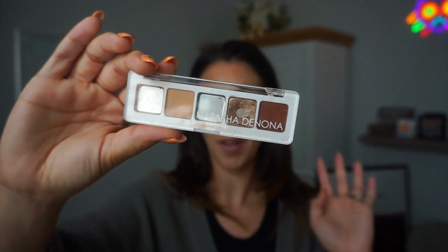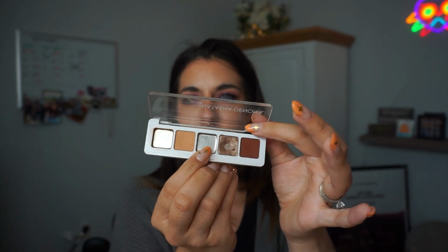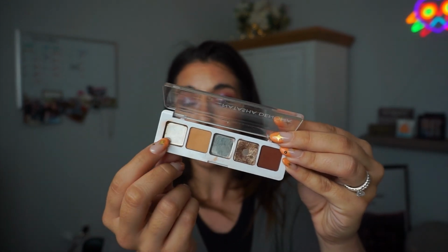I also ended up doing a No Pan Left Behind in my mini nude palette. Now there's not that many shades left in this palette. This is also broken. All of this packaging is broken. I did finish this shade here. This was Lumino. I also finished Bronzage. However, it's kind of a little cheap.